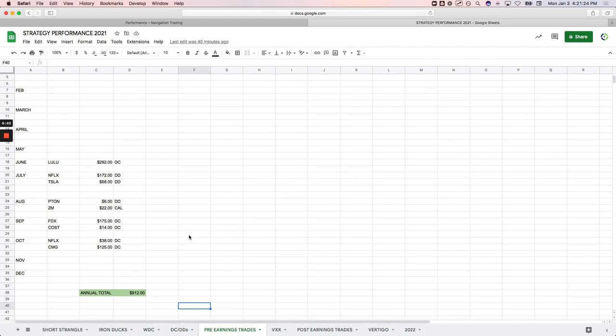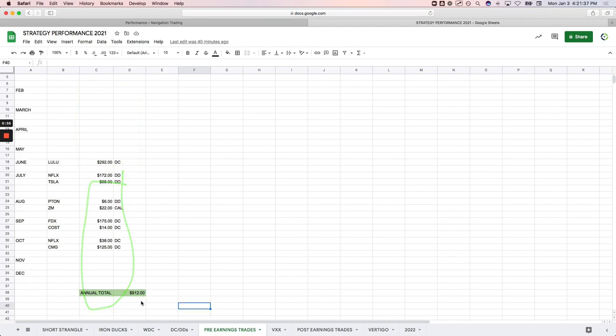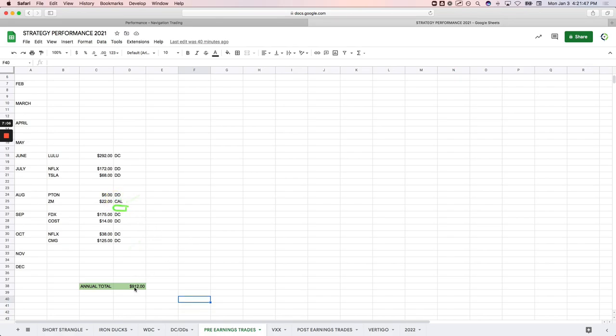Pre-earnings trades also did well. Didn't do very many at all in the beginning of the year, and then started jumping into these in June. Didn't have any losers on the pre-earnings trades and a decent performance. So we'll have kind of a renewed focus on doing more of these pre-earnings double diagonals, double calendars. This was a single calendar. So nice, decent profit there.